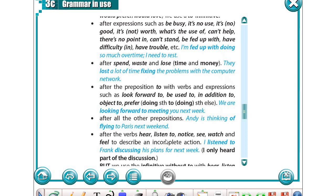After verbs like hear, listen to, notice, see, and feel to describe incomplete actions. I listened to Frank discussing his plans for next week. It means that I didn't listen from the beginning to the end. I only heard part of the discussion.